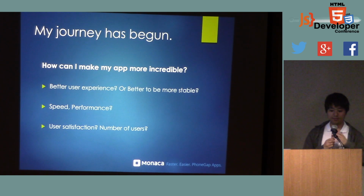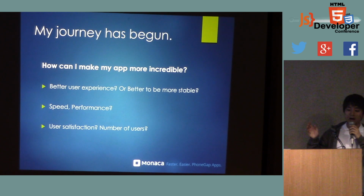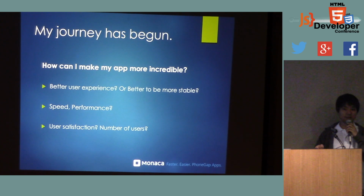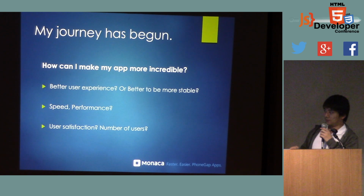It was actually obvious that HTML5 is the way to go, but I didn't know how I could make an application with HTML5 or PhoneGap. I think most of you know about that. You know about HTML5, JavaScript, and CSS, but creating a good mobile application using those technologies is a completely different thing. So let's think about that.